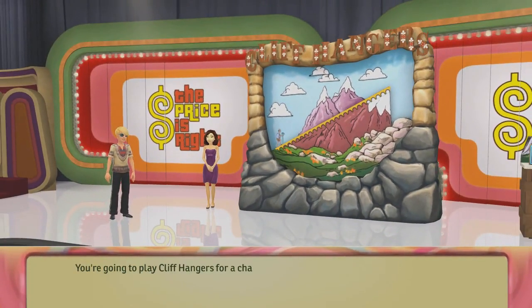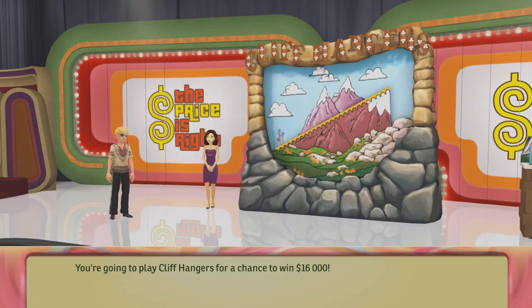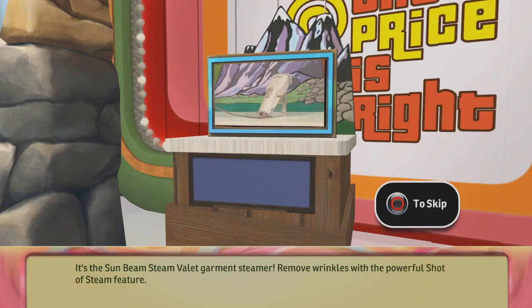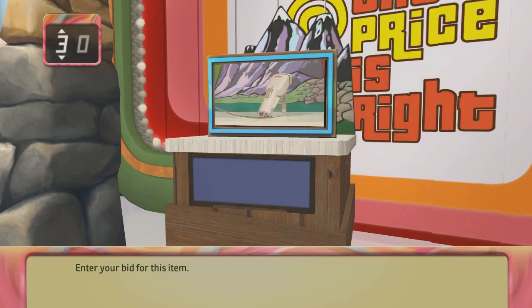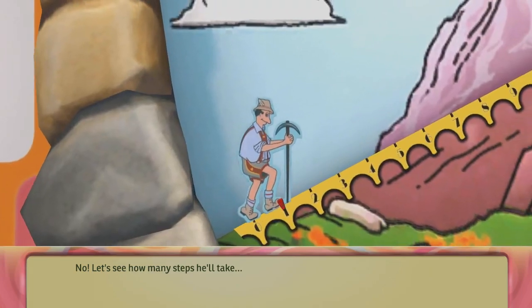You're going to play Cliffhangers for a chance to win $16,000. You'll bid on three items. Here's the first item you'll be bidding on. It's the Sunbeam Steam Valet Garment Steamer. Removes wrinkles with a powerful shot of steam feature. What do you think is the price of this item? Enter your bid for this item. Is that the value of the item? No. Let's see how many steps he'll take.